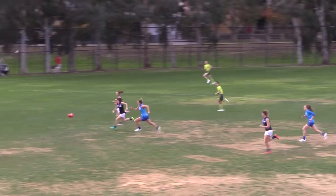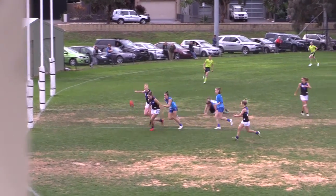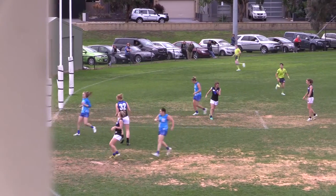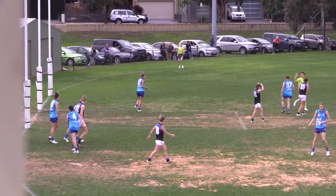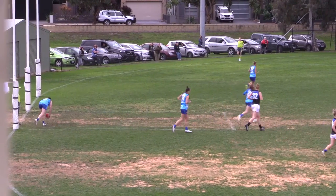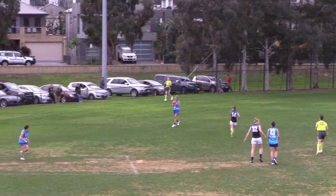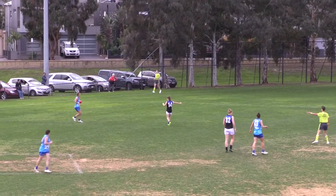Decides to pass in towards the path of the teammate. Top of the goal square. Was there a push? Umpire says no. Toe poke off the ground. It works its way towards the line and is rushed over for a behind by Cordner for the Spurs. The first score for Melbourne University is a behind, and that is about 2 minutes into the first quarter.